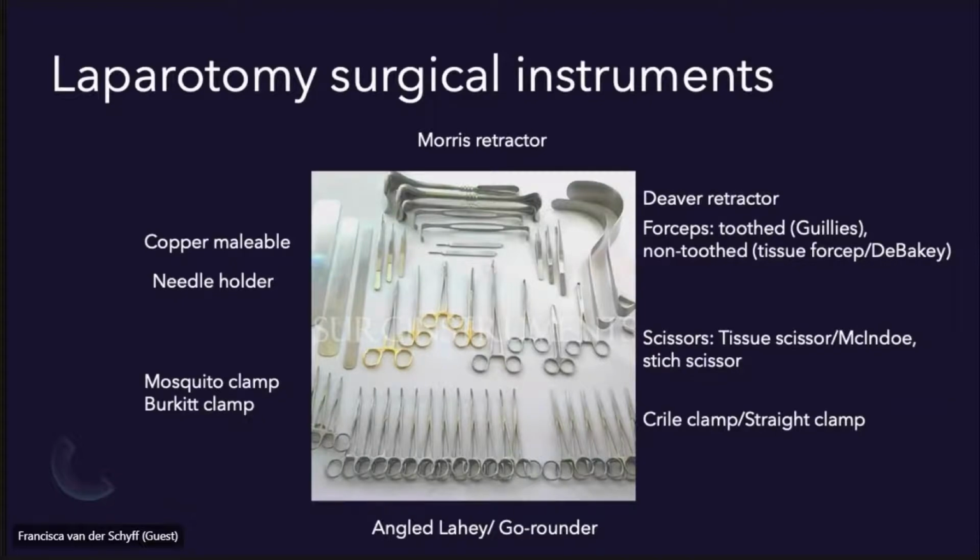So you might get asked for a Morris. I mean, that is the thing that the nurse will give you. Don't help yourself from her trolley. Unless you want a smack from the scrub nurse, she will hand it to you. Just below that, you'll see there's another retractor, a smaller one, that is called a churning retractor.